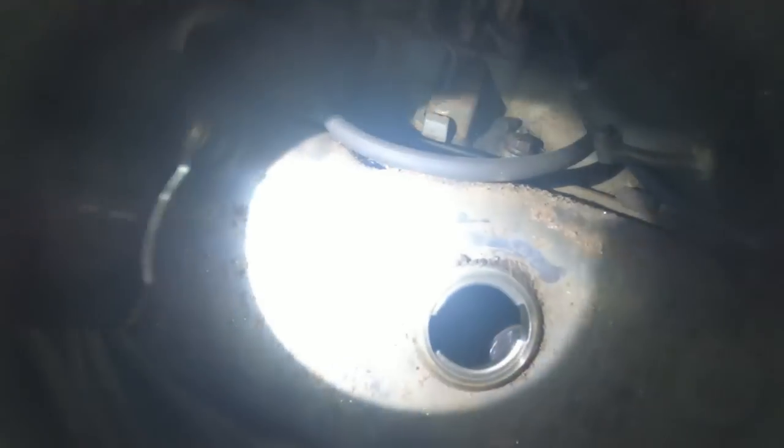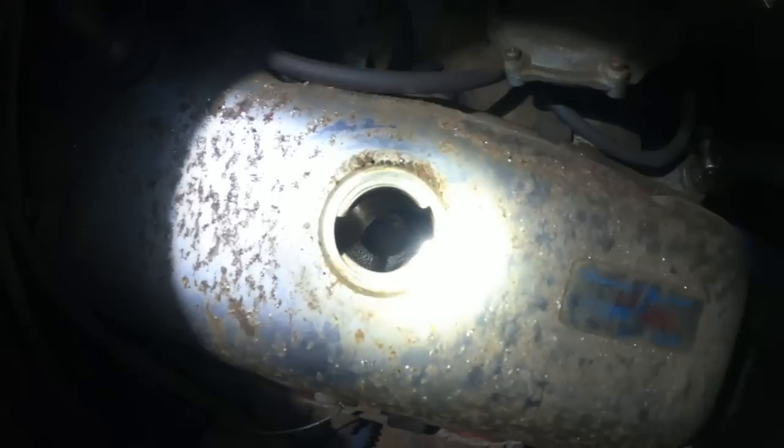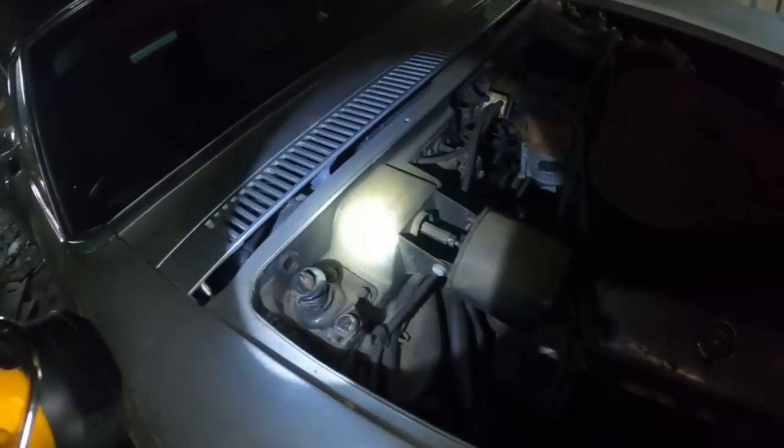And if I pull the cover here, you can see, well, I might be able to see. It's actually pretty clean in here. It's not all full of surface rust and stuff. So the valve covers, everything have surface rust, but it doesn't look like it's anything too major.